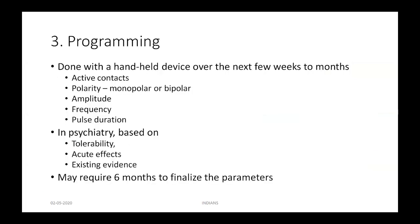And the third step, after these 2 things are done, is the programming. The programming is usually done by a specialist who has experience in programming, and the person comes repeatedly to the center to program. Various things can be programmed. As I said, you can keep 1 or 2 contacts active and the others inactive, and various other aspects of the electrical stimulation like polarity, amplitude, frequency, and pulse duration. These things can be modulated to provide the best possible parameters. So how do you choose the best possible parameters?